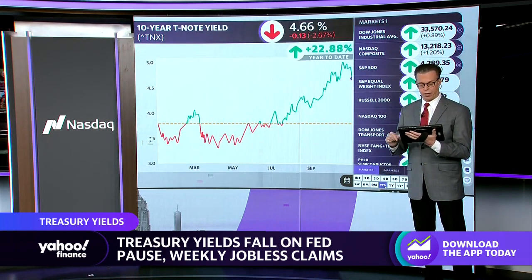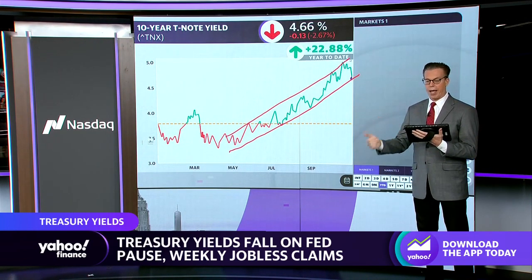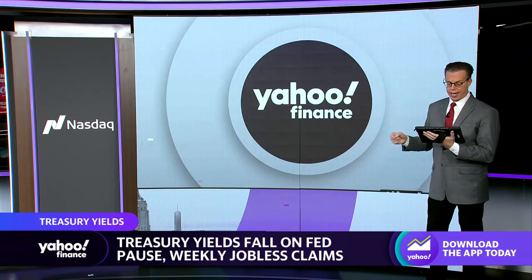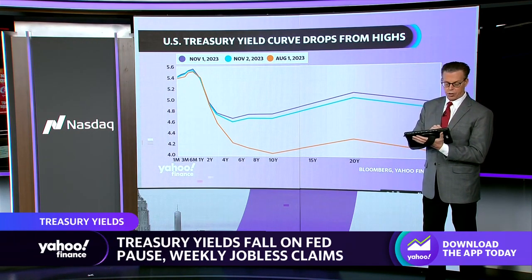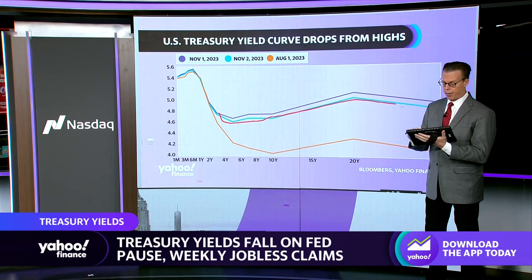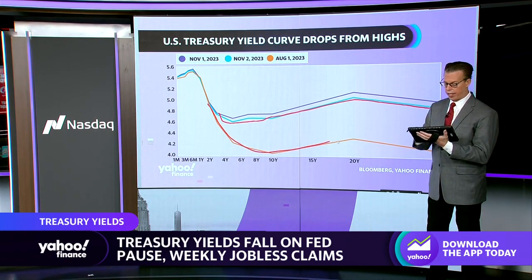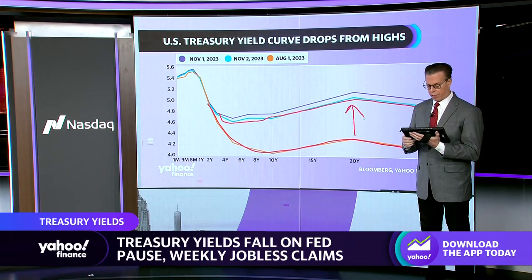Now, on a year-to-date chart, we are still within the upward sloping trend channel here, so not looking as dramatic on this time frame, but let me just show you what's happened over the last 3 months. Now, this top line, this purple line, and by the way, this represents the entire U.S. yield curve from the short end all the way to the long end down here, 30 years. But this purple line was where we were before the Fed announcement. This cyan line that I'm drawing right now, that is what's happening today. And then 3 months ago, that is that orange line down here. And what you notice is we are still up quite a bit from those lows.